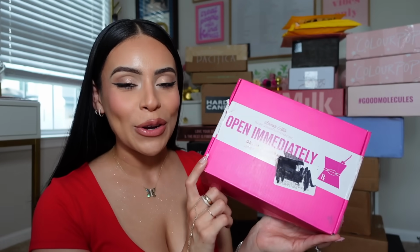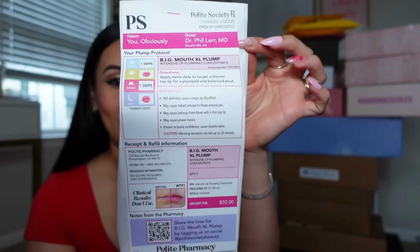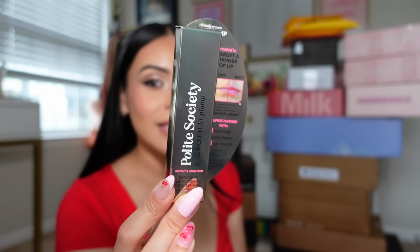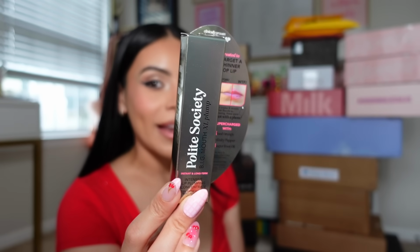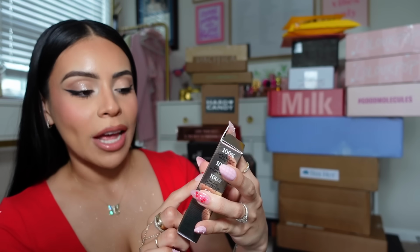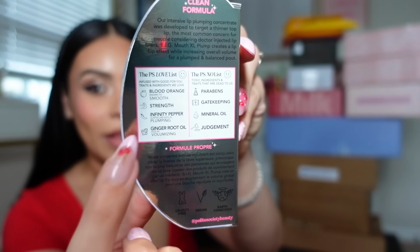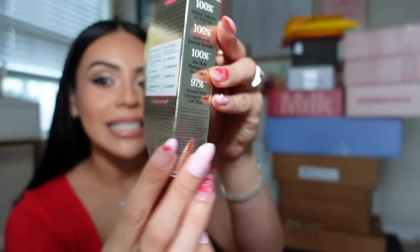First package is from Polite Society, and I actually opened this already over the weekend because it said open immediately, so I'm thinking there's food in here. There's not. But the packaging is 10 out of 10 for this, honestly. It's like a little prescription, but it's a lip plumper. This is the Polite Society Big Mouth XL Lip Plumper. There's actually infinity pepper in here and ginger root oil to help with that plumping. So this is gonna be intense. So thank you, Polite Society.